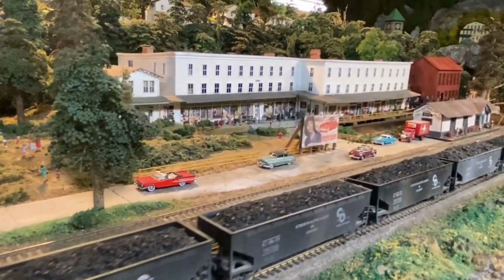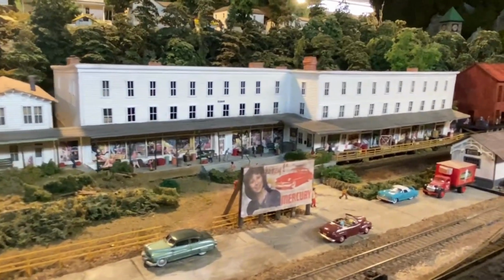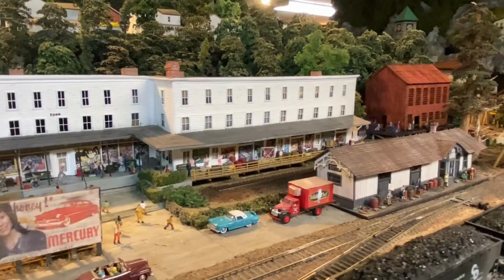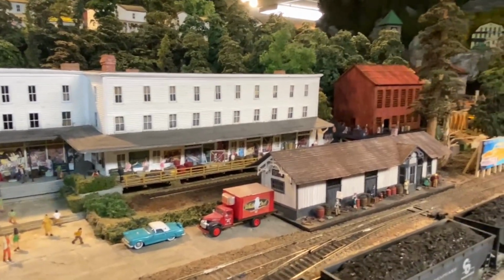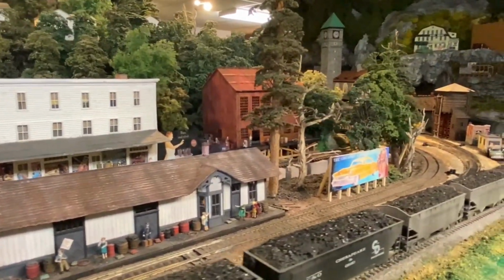If you go to Cass, you'll actually see the company store there, and the building behind it, the red building to the side, and the station. That's an exact replica of it. It's really nice. You can go there and see that. Like I say, a lot of neat places to go out there.